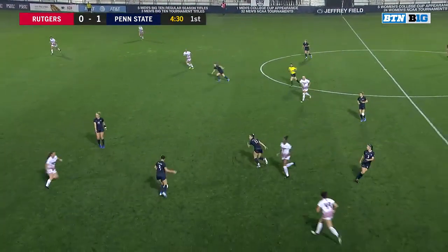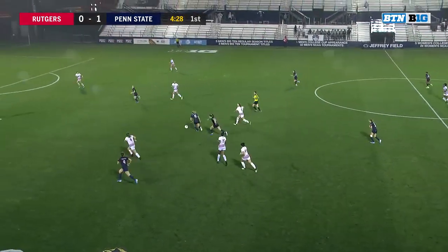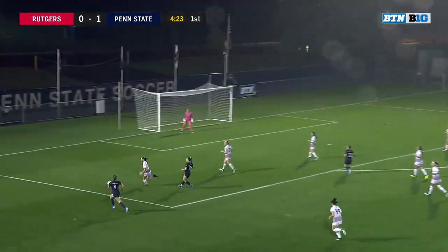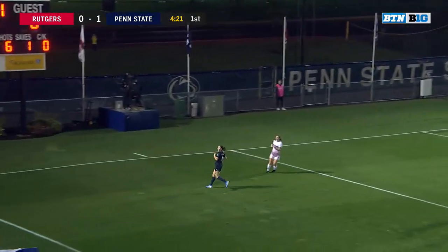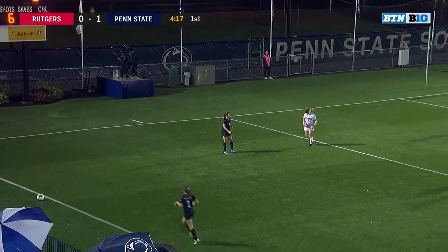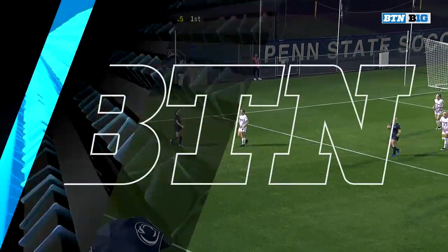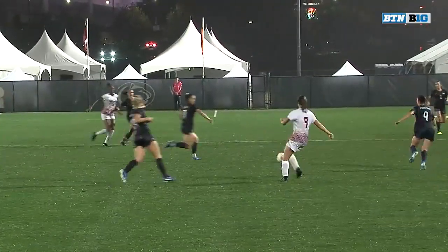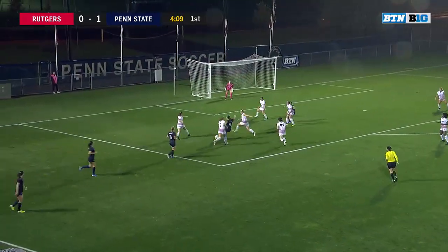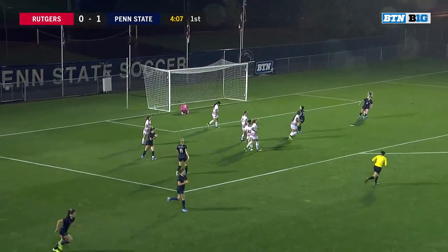She's one of the girls on this team who I think offensively and defensively can get this Rutgers team kind of turned around. Coffey with a brilliant tackle, stood right up and started the attack. She wins it, and there goes the attack. She just does it all for this Penn State side. Great little sliding tackle to break up that attack from Rutgers. Here she is again, Coffey, taking a shot on McClellan.